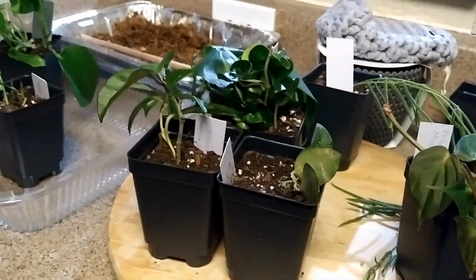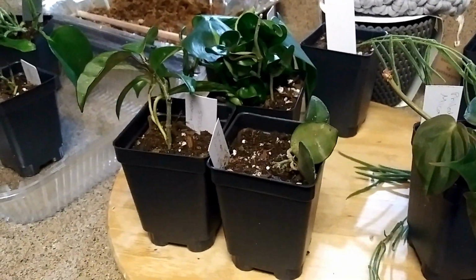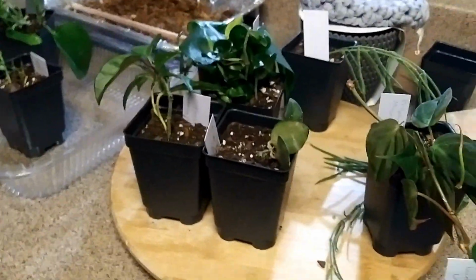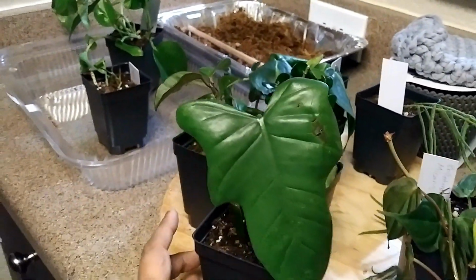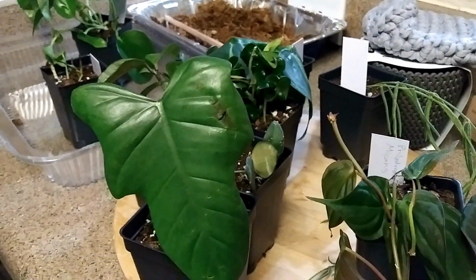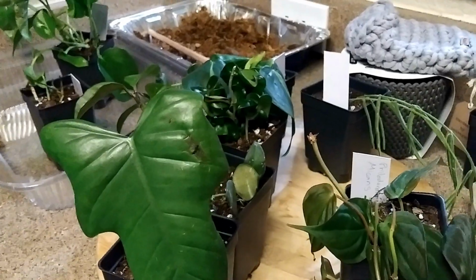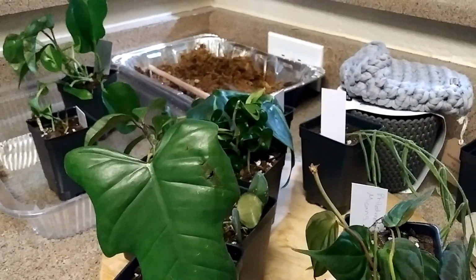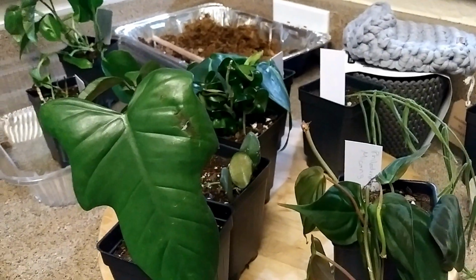So there you have it, friends. That's my kind of unboxing haul, sharing with you the plants that have been added to my collection and the wonderful gifts that Yuko sent to me. Thank you so much, Yuko. You're such a gracious lady. Hope your son is doing well, and I'm really, really grateful for all that you sent me.